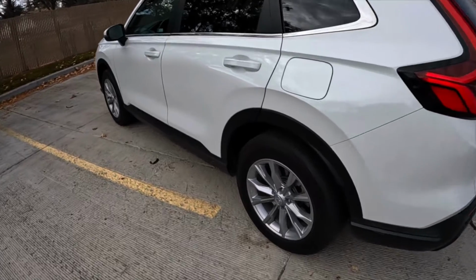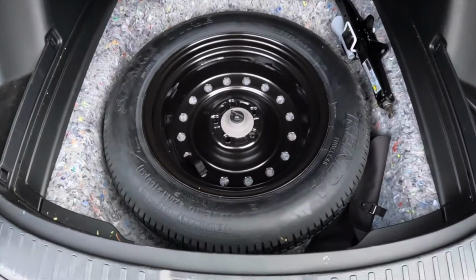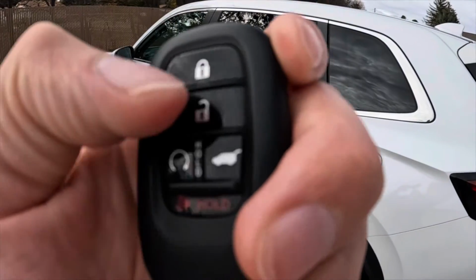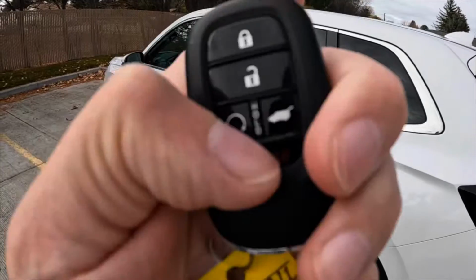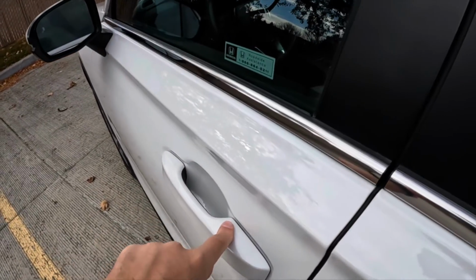And then it has a 235/60/18, but it only has a temporary spare in the back, not a full size. And then this is your remote. Lock, unlock, remote start, power liftgate, panic button. Leave that thing in your pocket because you have proximity key features to lock and unlock the vehicle.